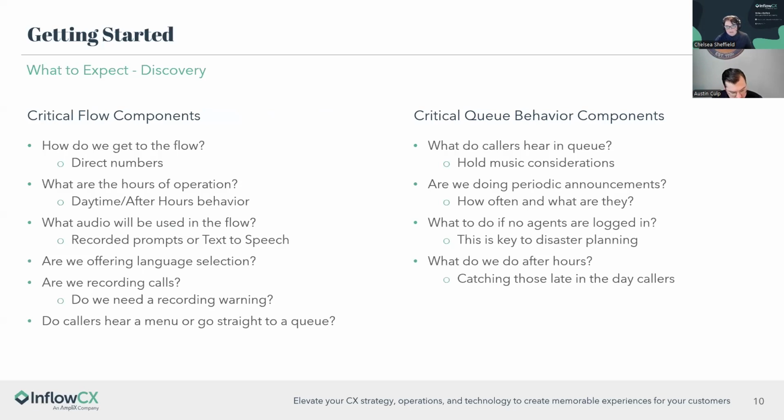So now we've got an idea of what we're trying to accomplish and who might be involved. So let's dig into what to expect during an implementation with the service delivery team or any team. There's going to be standard phases of a phone system project that are all going to be led by our implementation team. So first of many is the discovery stage.